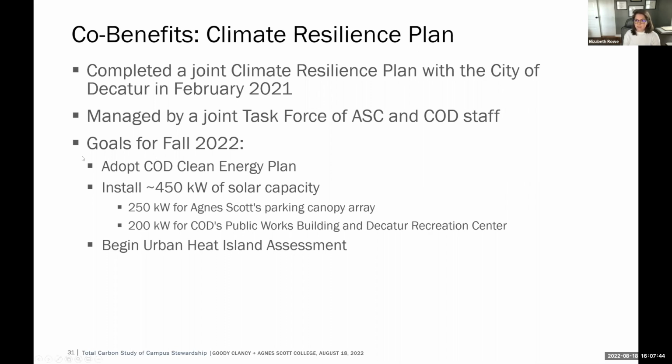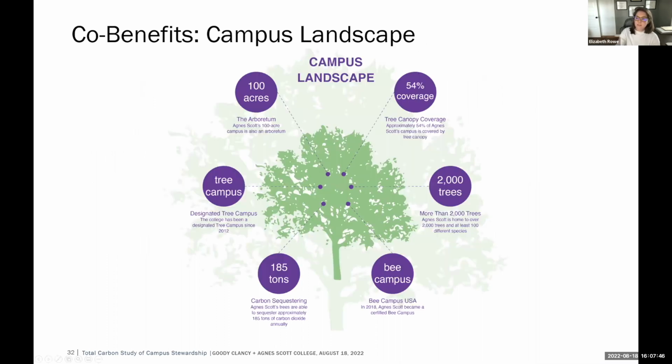So next slide. The other co-benefit to highlight here is our campus landscape. So I think if our buildings demand to be preserved as they are, the campus landscape does in equal measure.